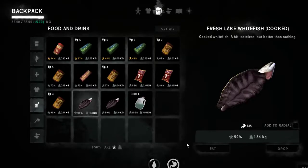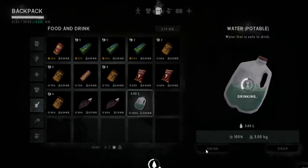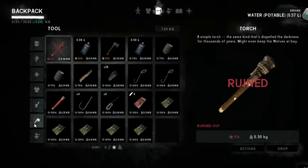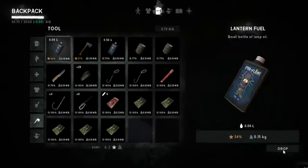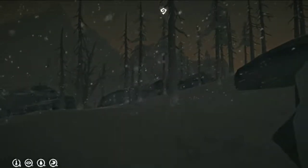Just about fills us up. We have lots of water. Our pack is quite full. Let's take a look at what we've got for tools. A ruined torch, which we'll drop. Not a lot of other stuff. A bunch of charcoal, so we can chart. So let's do that.